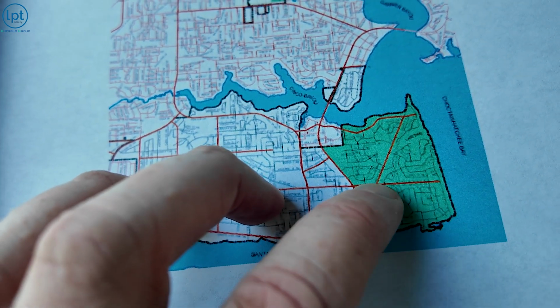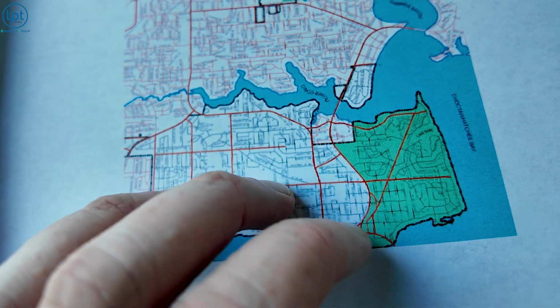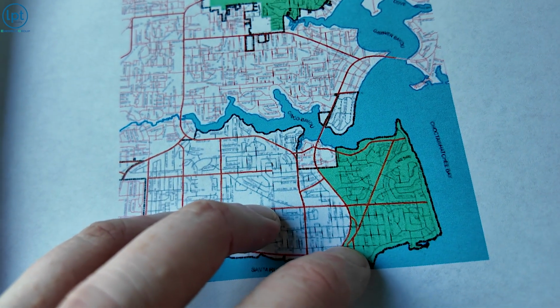This is Hollywood that I was just talking about, and Elliott's Point is above it. And then the rest of East Fort Walton is just beneath it.